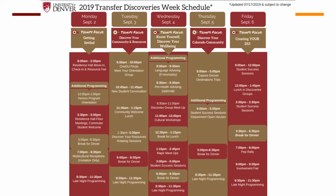The schedule is overall very similar to the first year schedule, but the major difference being that since transfer students are coming in with credit already, they're not in an FSEM seminar class. And so they have alternative programming during the times in the first year schedule when those students are with their FSEM professors. So I wanted to highlight the biggest difference here would be on Tuesday.